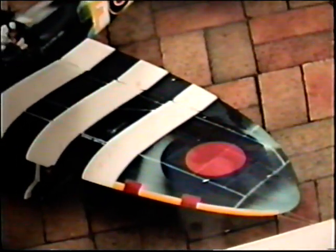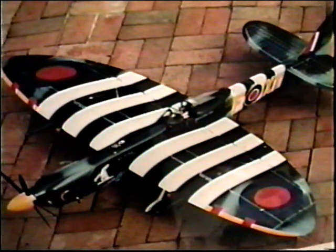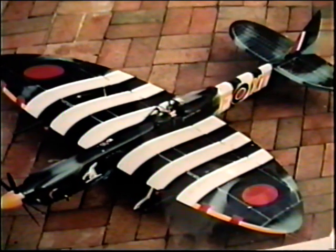But what I'm going to do is go up to the Spitfire bedroom and measure all the different dimensions that I used, because they seem to show up well in the air and well in the maneuvers and in the videos.